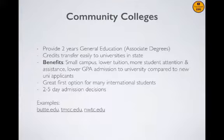Now, community colleges are two-year accredited institutions that grant what are called associate degrees. Some also grant bachelor's degrees and specialized certificates. Community colleges are typically smaller, less expensive, and can provide a more supportive learning environment. As an international student especially, community colleges are excellent as a pathway to a university bachelor program. This is what's called a 2+2 pathway.